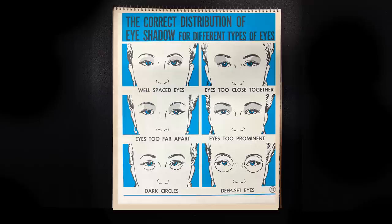Illustrated here, as you can see, are six different pairs of eyes. The well-spaced, too close together, too far apart, too prominent, dark circles, and the deep-set eyes. Yours will be one of these types.